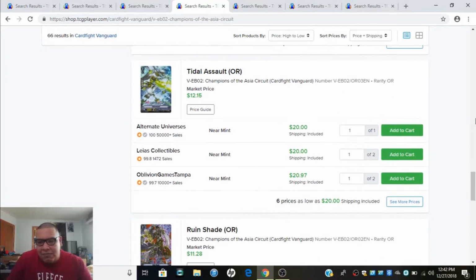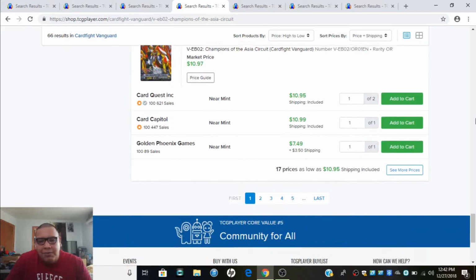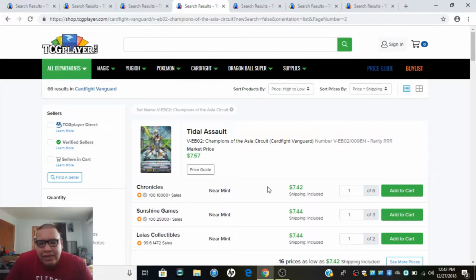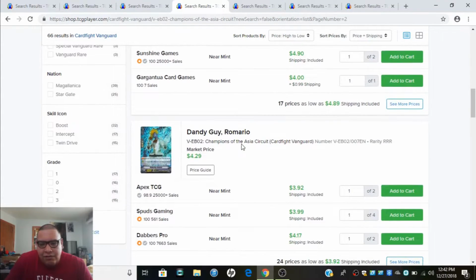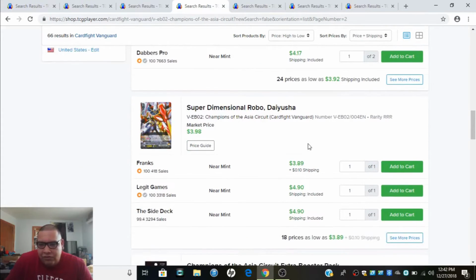I guess I'm out of the loop on why Aquaforce are the money cards right now. But besides that, everything else is pretty much the same. Title Assaults are still at 7. The Pashkals are still at 5. Die Dragons are still at 4. Danny Garimero's are down to 3 to 4. Daushas are still 4 to 3.